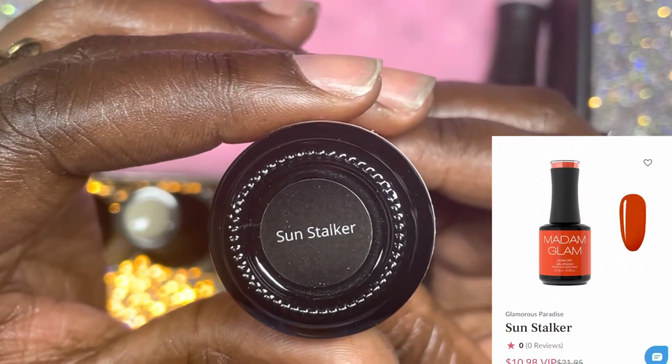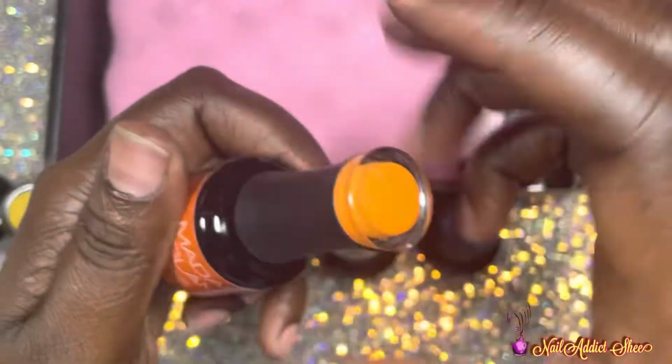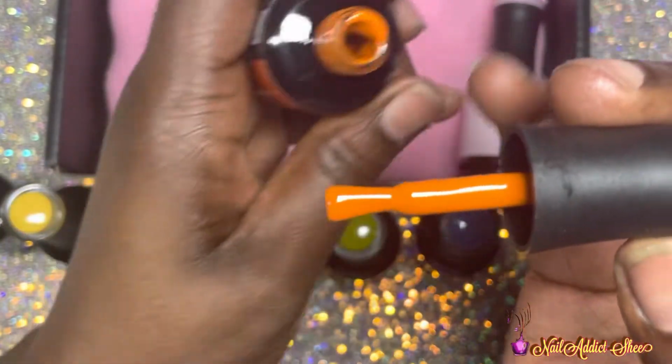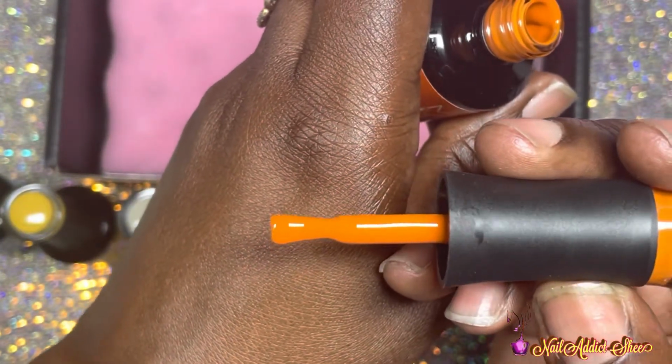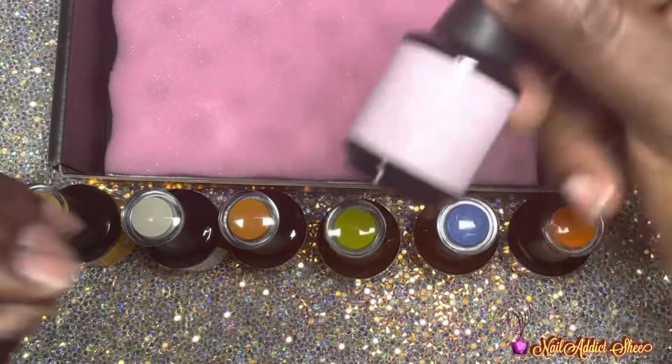So the next shade that I'm pulling out is called Stalker, and this is a rusty orange that brings the heat. This is not your typical orange though. It's a cool orange made unique with brown and burgundy undertones, and I can definitely see that here. There are those different undertones that make this a super special orange, so I really, really like that as well.